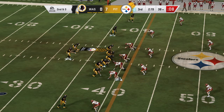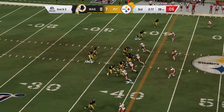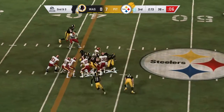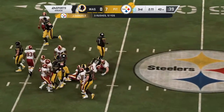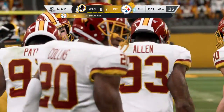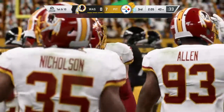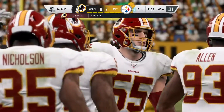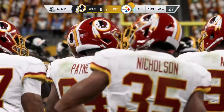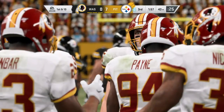Here's 2nd and 3. Here's Samuels again. And he'll get up to the 43-yard line. A gain of 5, good enough for the first down. They're trying to show that they can run the ball and protect this lead. Give it to the backs, play a little bit of keep away, don't you think? And that's probably a good philosophy at this point, going to make that defense stand up and stop them.